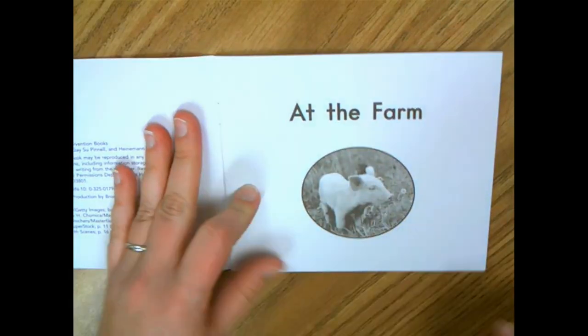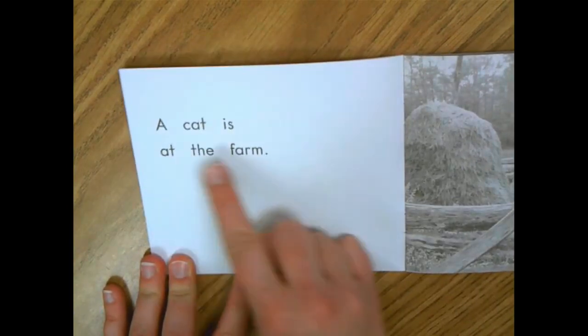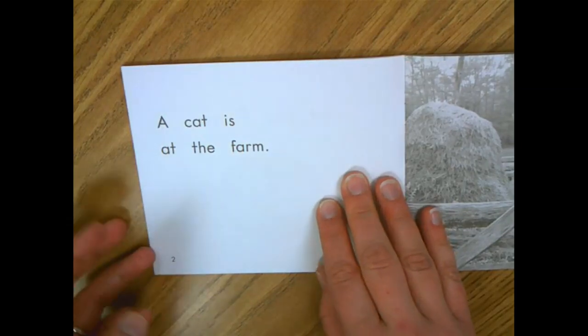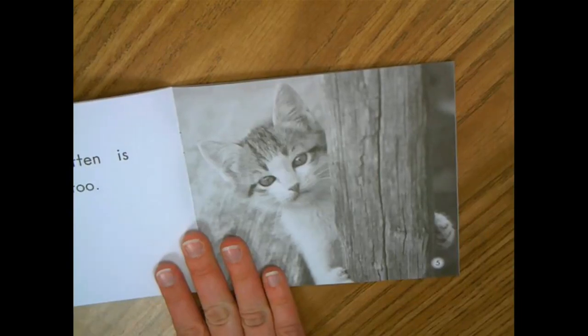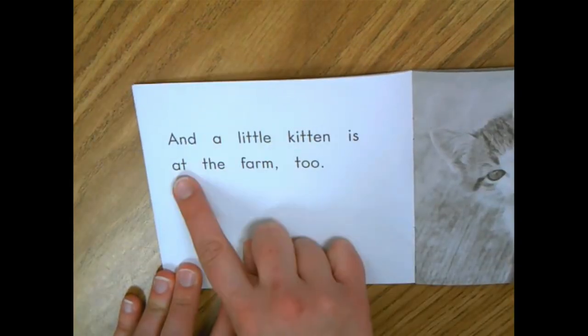At the Farm. It starts out pretty easy. A cat is at the farm. Not too many words, and there's only one sentence. I'm ready to go. I bet there's another animal on the next page. Wait a second. It's a cat again.